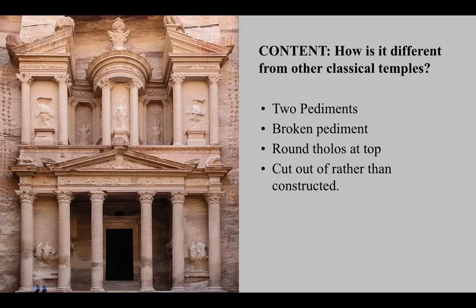Baroque churches, when we see them, and in ancient Rome. And then of course, this is cut rather than constructed.